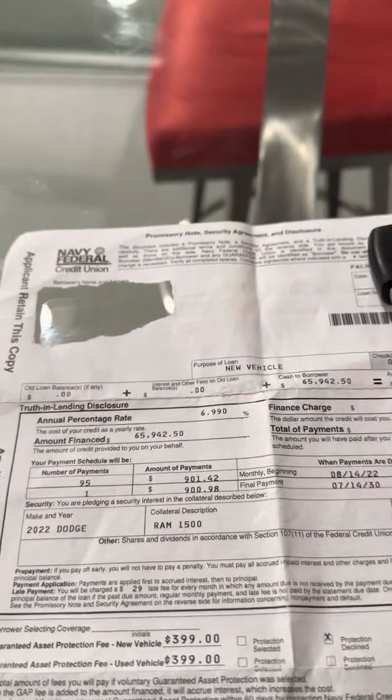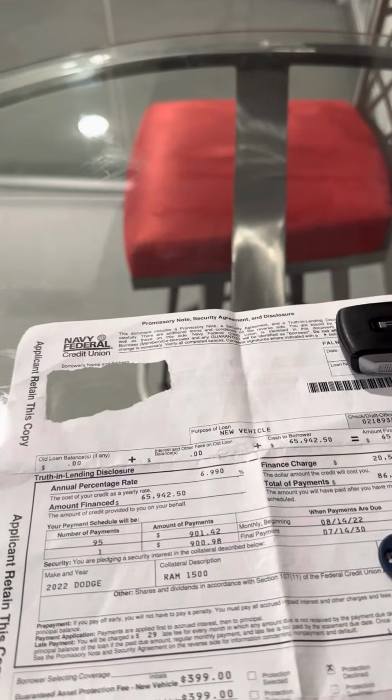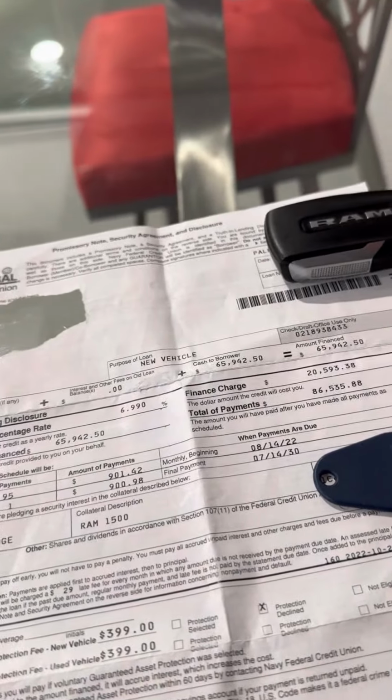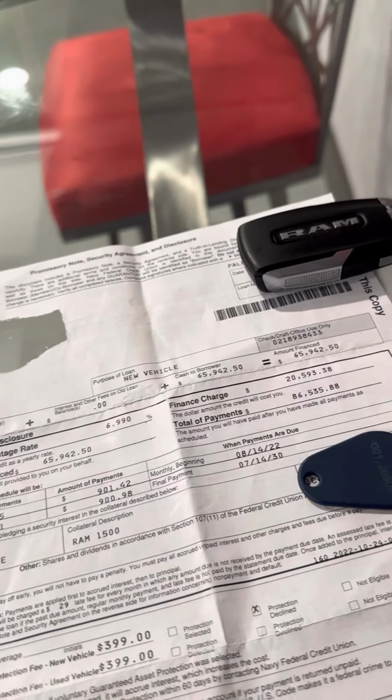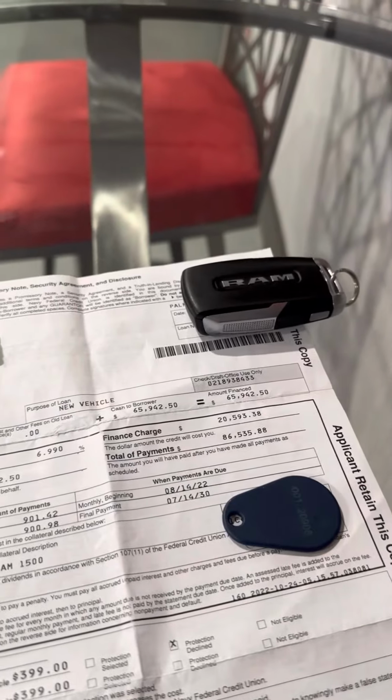So look, we pretty much gonna be talking about how to properly read a promissory note, right? And this is for a lot of people who are about to get into an auto loan agreement, or those who already started an auto loan. I just want to pretty much go over the terms and agreements, right?